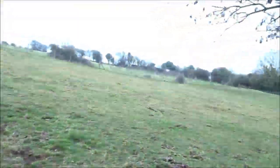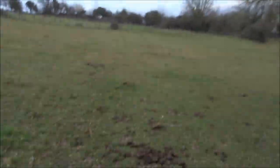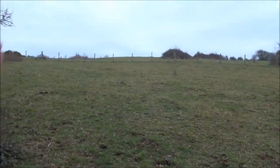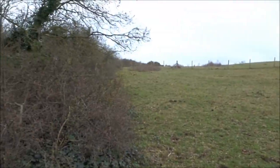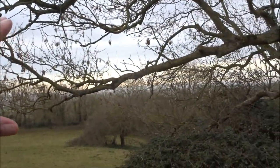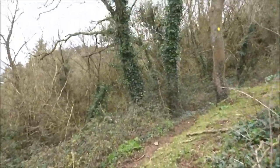Right then, I've come across this field from down there. Further round, this is a horse field, as you can see from the dung. That's Hellenge Hill over there. And I'm going to follow this little wood through. I can see some little rabbits hopping about up there. And there's some big cart horse type horses feeding from a trough in a field further down. But as you can see, they're quite often up here.